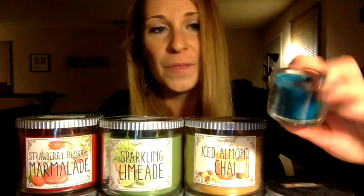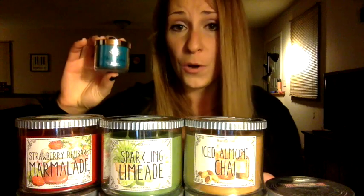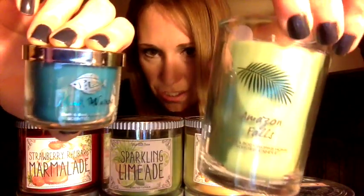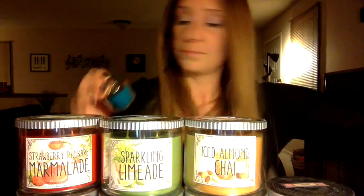I also love the simplicity of the labels on these. And even though this is a different collection and there are no medium or mason jars in this collection, it's just minis and 3 wicks. That's it. It's as if the label in this collection matches the label in this collection, but those are from different collections. And the minis look totally different in this, but I don't know, go figure.